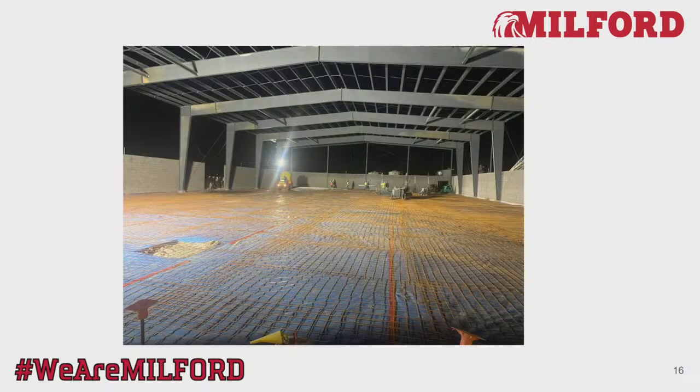This is the gymnasium. Because we've got an active site, the first 2 slab pours that we did, one was the entire concession restroom building, and the second one was just the gym area in the other building. They started those pours respectively at 3 o'clock and 2 o'clock in the morning. They did that so that they could get that poured and then have those concrete trucks and the concrete pumpers off campus by the time staff and students started arriving for school.